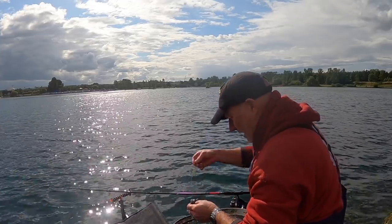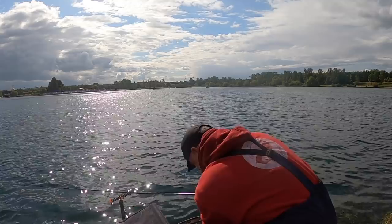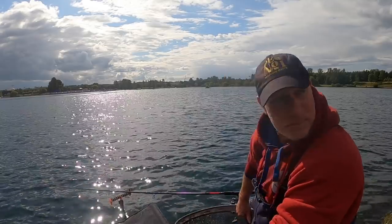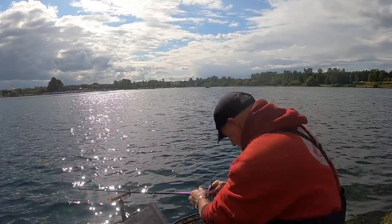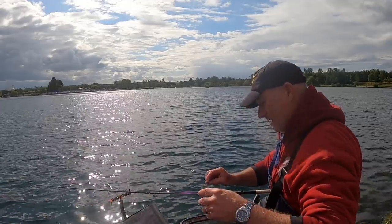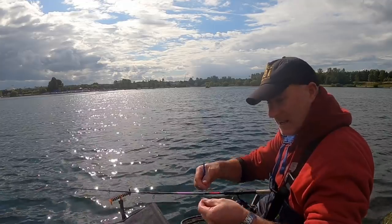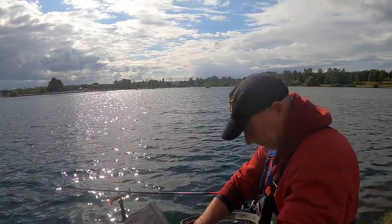Ah, interesting. Just got my hook length out. Another hook length inside it. I'll try and get out. Here we go. Got a funny feeling. That's one I lost earlier.